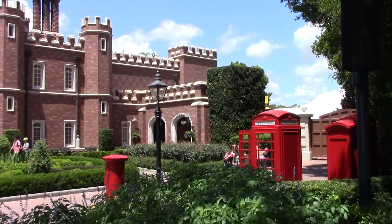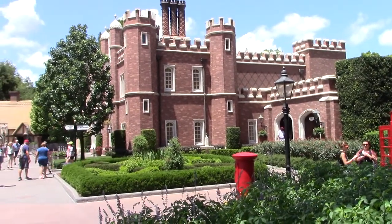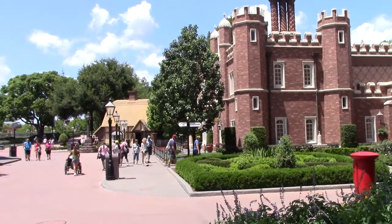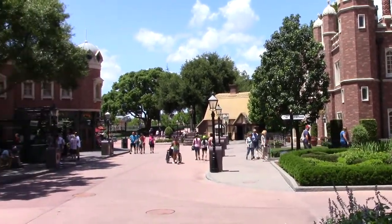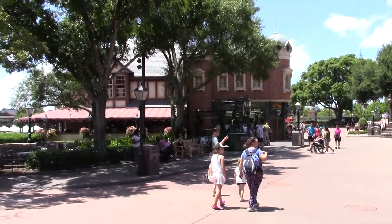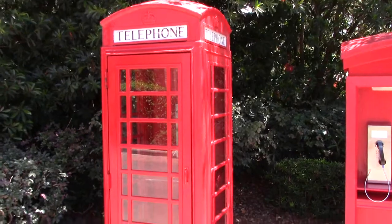This is the Great Britain Pavilion. It opened on October 1st, 1982. It is one of the original pavilions to open with Epcot. Going to take a look around. Well, they even have the old British style telephone booths.